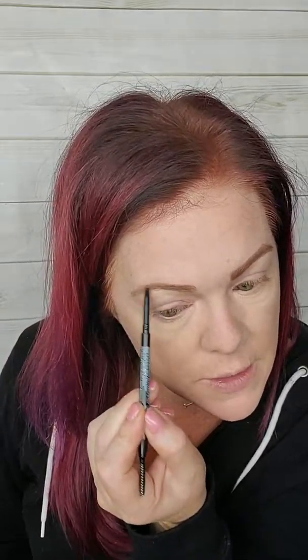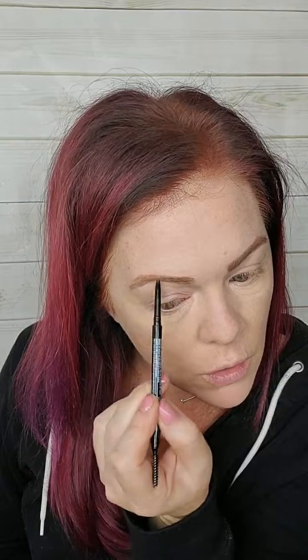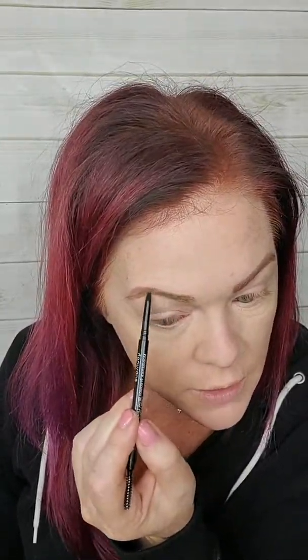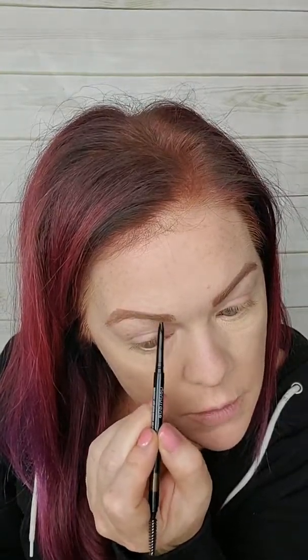This is water resistant. So what that means is when you're sweating or going swimming or on late night spa dates, whatever it is, as long as you don't get it wet and then take your towel and wipe off your face, your brows are going to stay put. You don't have to worry about it. It's not going to run. It's not going to smear, as long as you don't go rubbing on it. Okay.